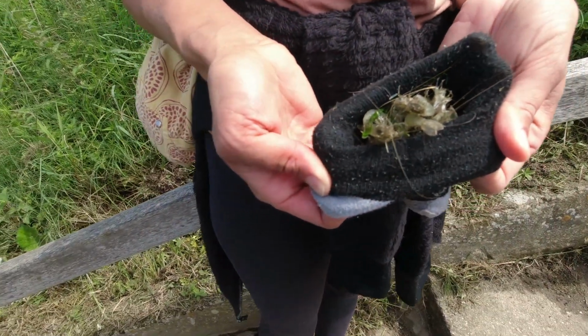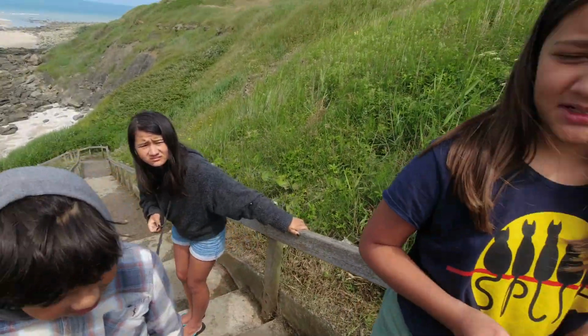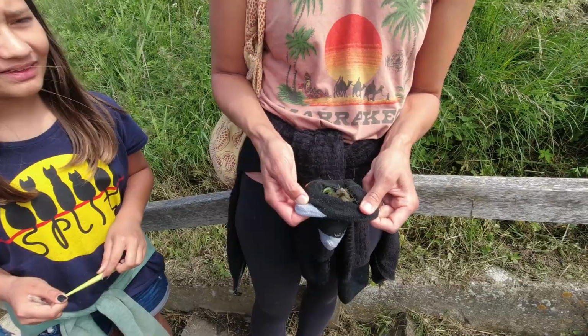Luca, we got shrimps in your sock. That's a lot of shrimp. Yay. We can make Luca sock shrimp pasta. We just boiled the whole sock. Oh, a bug is trying to get it. Ah! No, there's a bug in there.